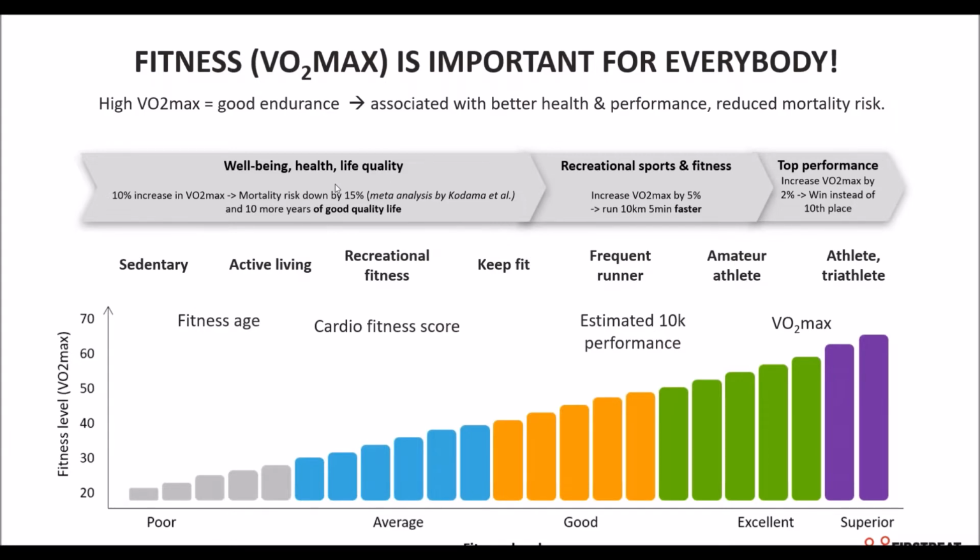And of course, the general population, people who are somewhere in poor, average, moderate, good fitness level, that's probably the main target audience of this estimation. And then when we look at the top end, like I will talk about a little bit later, of course the traditional fitness testing is still very valuable and important.